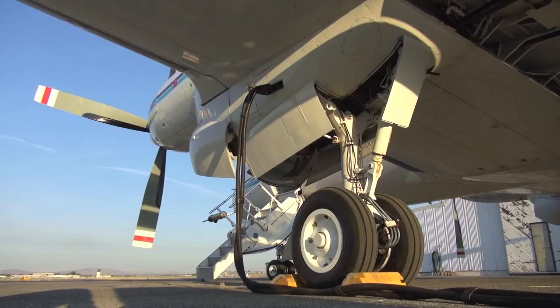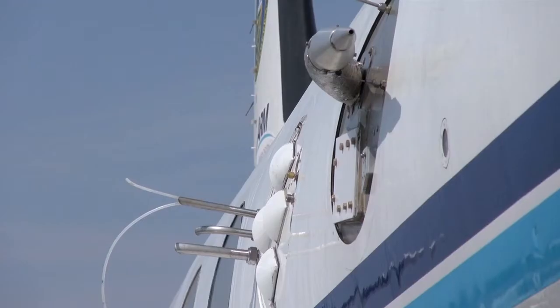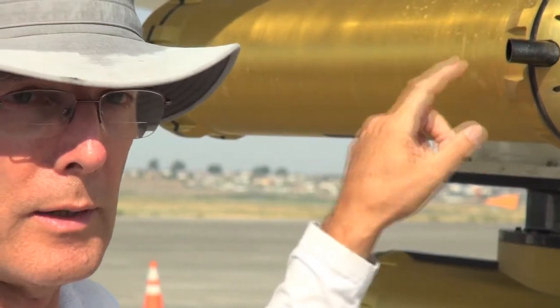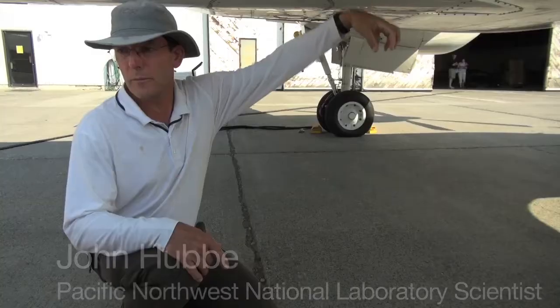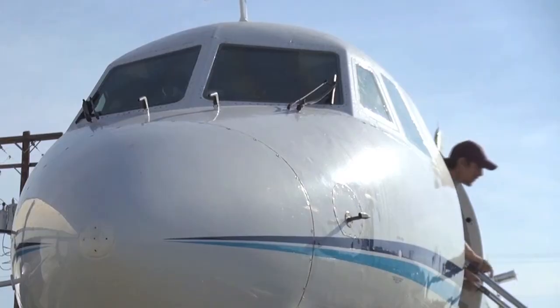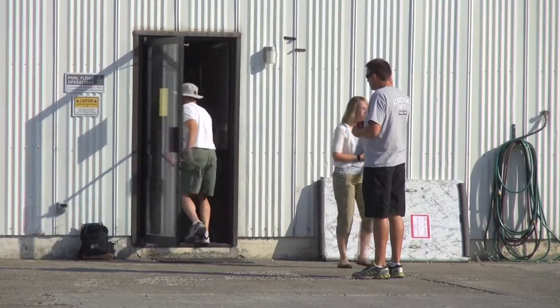To collect the data from smoke samples, their plane is outfitted with dozens of monitoring devices. The smoke particles are small enough that they would be seen by these instruments. Radiation sensors that are looking at the visible light that's reflected off of the ground. It's like a flying laboratory. Today, a group of 4 researchers will fly out of Pasco and over a fire near the Dalles, Oregon.